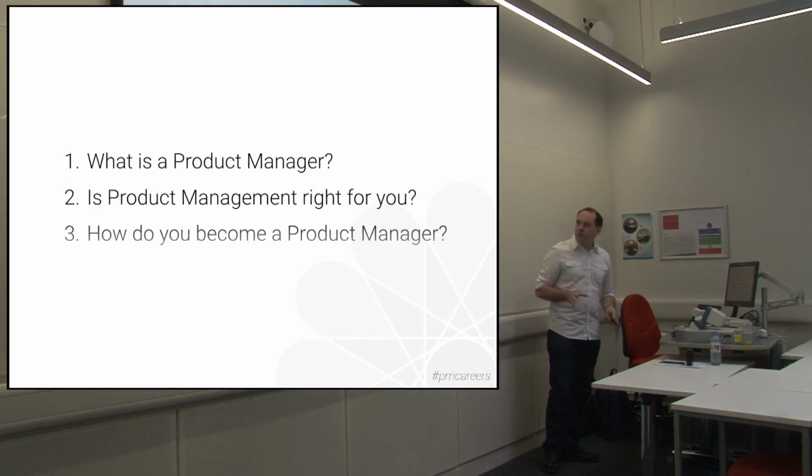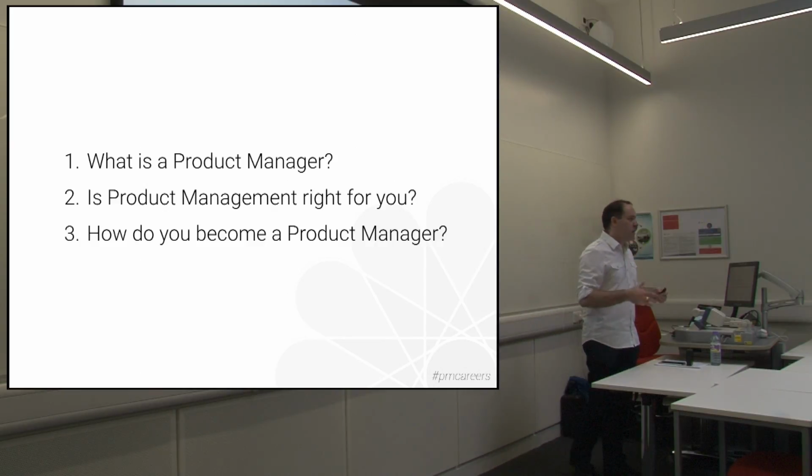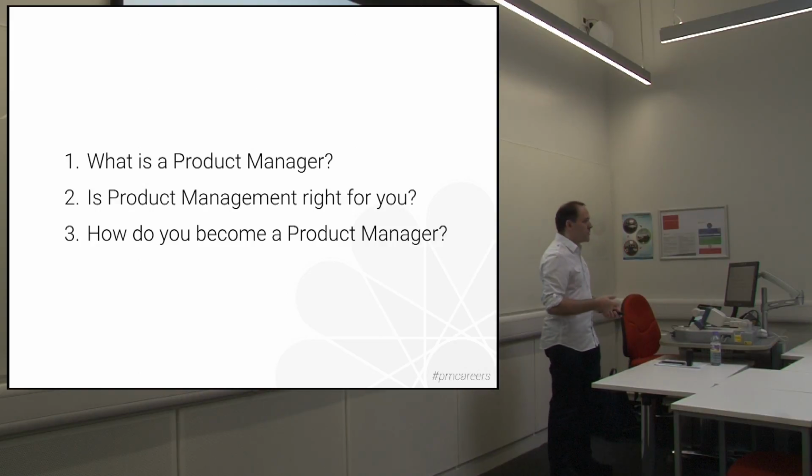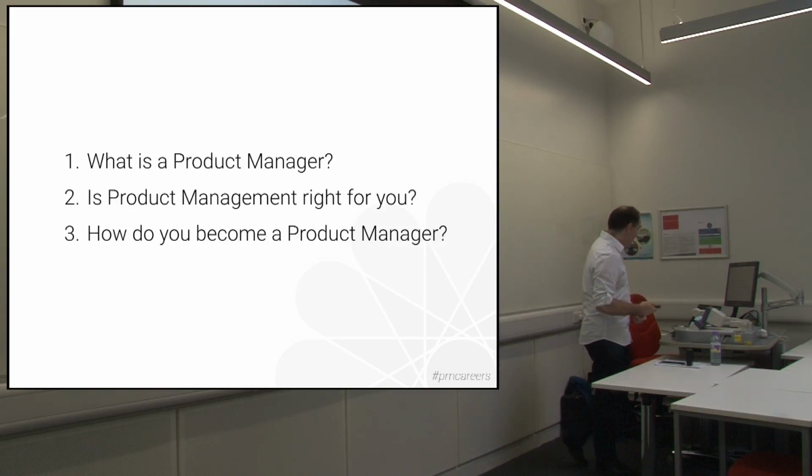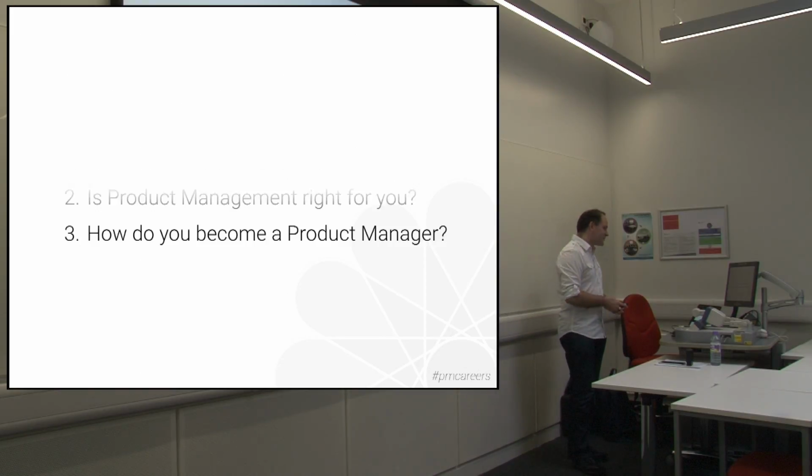Okay, so basic structure of this presentation. What is a product manager? And then a little bit about understanding why you might enjoy being a product manager and understanding whether it's right for you. And then lastly, some tips on how you get started in the role. Before I start though, just so I don't waste your time, how many people have heard of product management before now? Okay, how many people feel like they understand what it is? I rest my case. All right, okay, let's kick off.